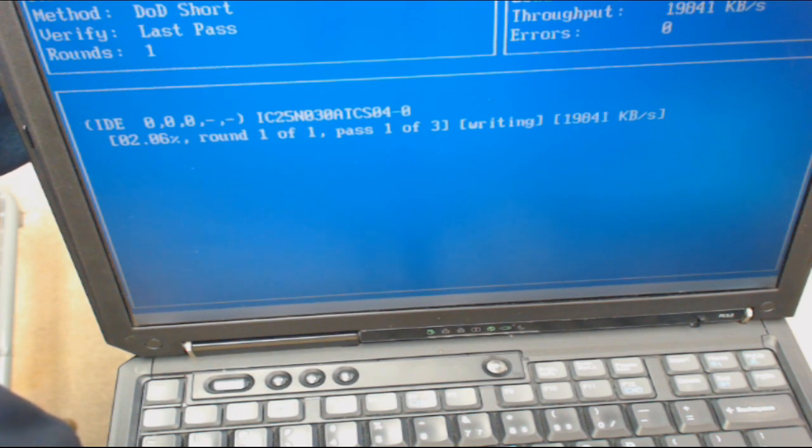Also, this type of laptop, since it's older, has an IDE drive, just to let you know, 30 gigabytes. And I've got this Derek's Boot and Nuke version 1.07 that comes on the Hiren's 15.1 CD. So I just decided to wipe it. It's possible that the previous customer wiped it, but I just go through and wipe it.